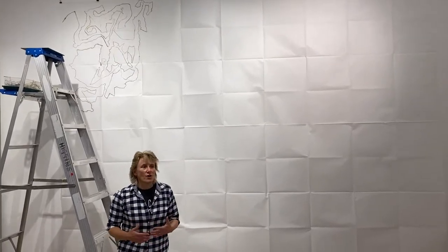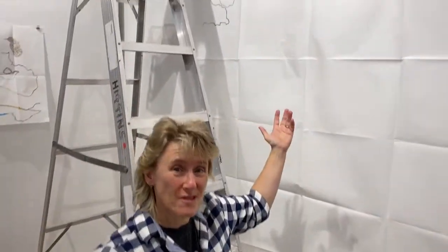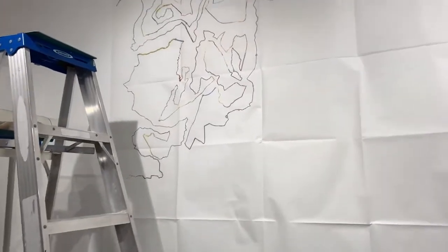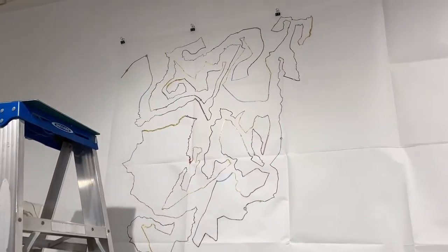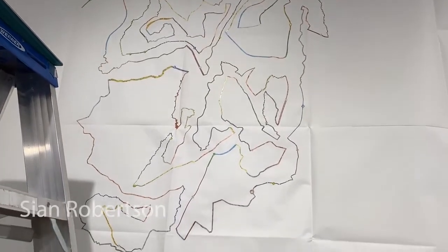I was struck by the idea that roads connect us and borders divide us. So I've cut hundreds of roads and borders and rivers and railroad tracks and anything linear from dozens of different maps. And I'm gluing them on to this map in one continuous line. The idea being that the one continuous line connects us all, but doesn't divide us because you can move around.